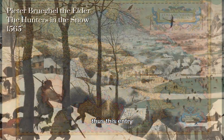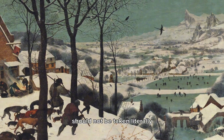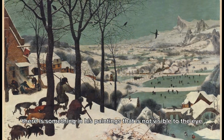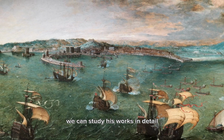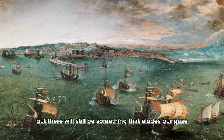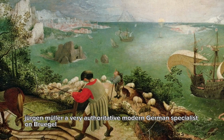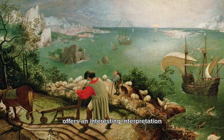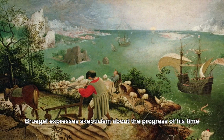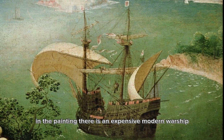Thus, this entry indicates that contemporaries were aware that Bruegel's works should not be taken literally. There is something in his paintings that is not visible to the eye. We can study his works in detail, but there will still be something that eludes our gaze. What is the meaning of this ship? Jürgen Müller, a very authoritative modern German specialist on Bruegel, offers an interesting interpretation. Bruegel expresses skepticism about the progress of his time. In the painting, there is an expensive modern warship.